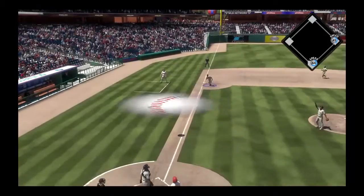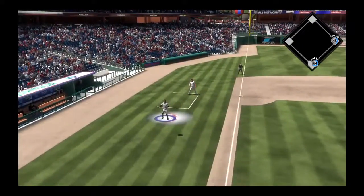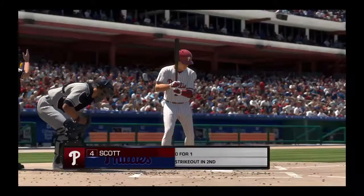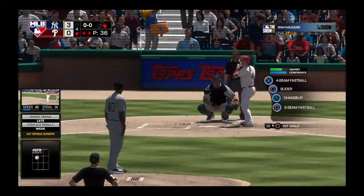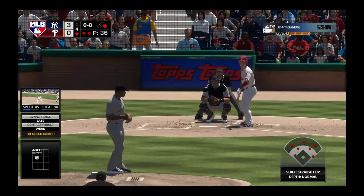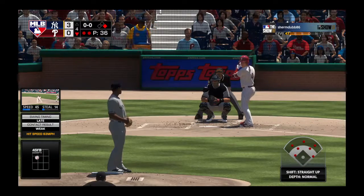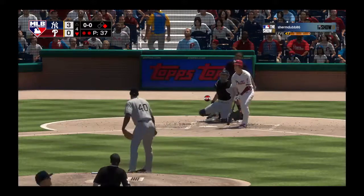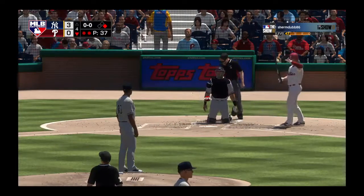Popped him up. Andujar is there. Makes the play, and there are 2 gone now. Stepping in and ready for another shot. Number 4. He'll look to bounce back after striking out his last time up. First delivery to him on the way. 0-1 the count.